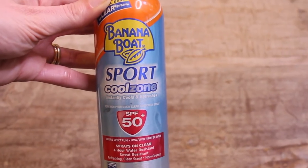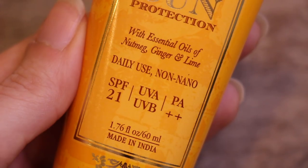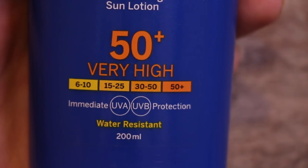Okay, number one, let's talk about SPF. What is SPF? Have you guys ever asked yourself this question? We always look for a sunblock with SPF 50, 30, etc. SPF basically stands for sun protection factor. And the biggest myth about SPF is the higher the SPF, the better the sunblock. Now, that is not true. This is something that even I learned while I was researching for this video.